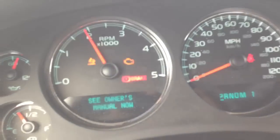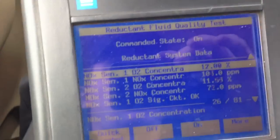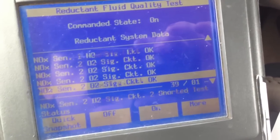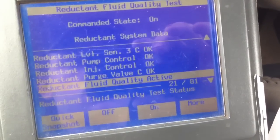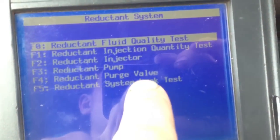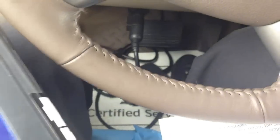Right now we're turning 2,000 RPM. You can hear the cooling fan roaring out there. And now the test that has been failing is, where did it go here? Okay, now this is so stupid. Now I just lost communication with the vehicle for some reason. And the test is still running. So, I don't know what's going on here. Anyways, I was going to show you the test that would normally fail, but all it shows is reductant fluid quality, and it'll show pass or failed, and it's been showing failed for me.